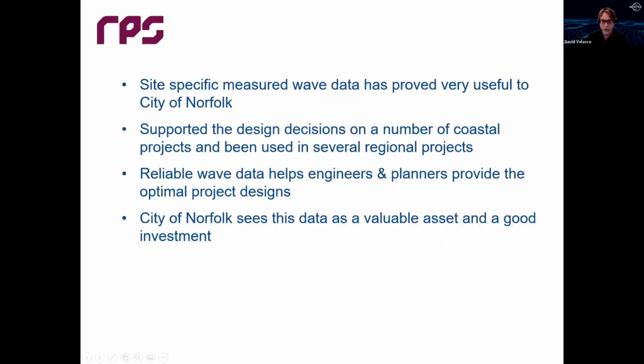I saw there's obviously a big disparity between your average wave heights over the years versus what you see during storm events. I was curious, for the benefit of the City of Norfolk in particular, is it better to track waves during the storm? Is it better to focus on the storms and get as much data from them, or are the more constant but smaller waves of greater importance?